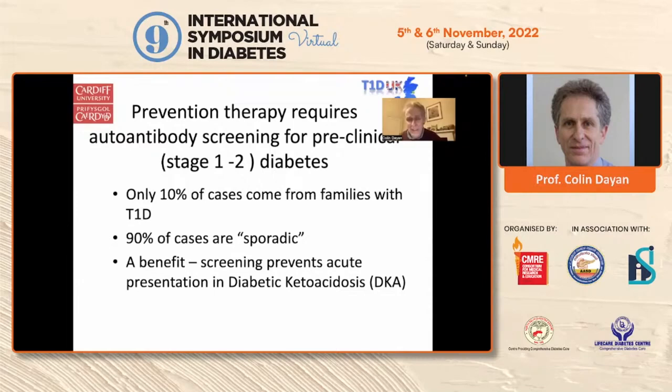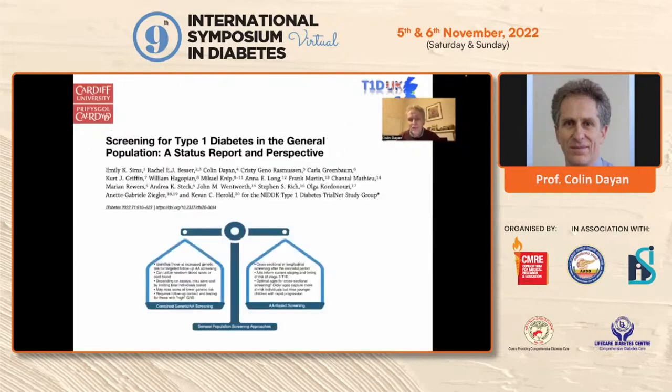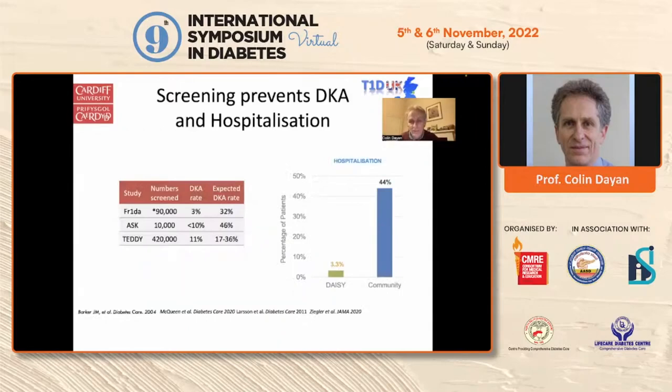However, there is a benefit in screening, particularly in the prevention of diabetic ketoacidosis, because the young people know that they're at risk of type 1 diabetes, and that reduces the prevalence of diabetic ketoacidosis and admission to hospital. This year was published the first review of efforts to look at general population screening. Up until now, it's just been screening of relatives, and more of this is happening. I think you'll hear more in the coming years of these efforts at screening the whole population.